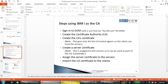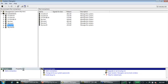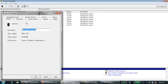Okay, so let's go into iNavigator, and we're going to go into the system that we've been working with. I am right-clicking on the system name. I'm going to go into Properties. Okay, so here we are at Properties.